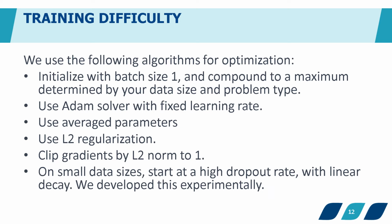spaCy provides a way to increase the accuracy of a new model. When you create the model from scratch, we use the following algorithms for optimization. Set the batch size equal to 1 and compound it to a maximum determined by your data size and problem type. Use Adam solver with fixed learning rate. Use average parameters. Clip gradient by L2 norm to 1. And for small data sets, start with a higher dropout rate with linear decay. We developed all these features experimentally.